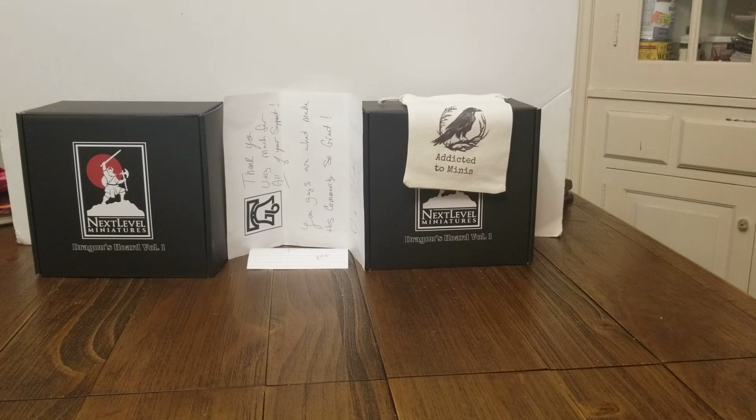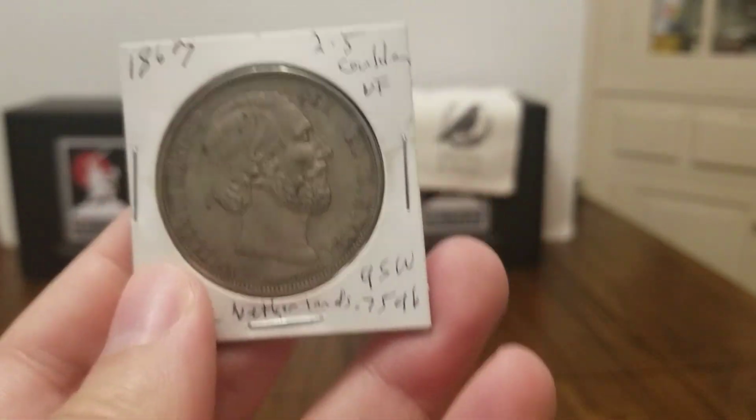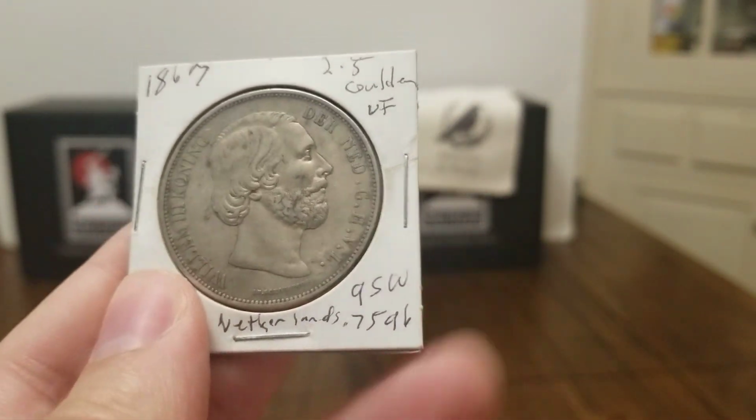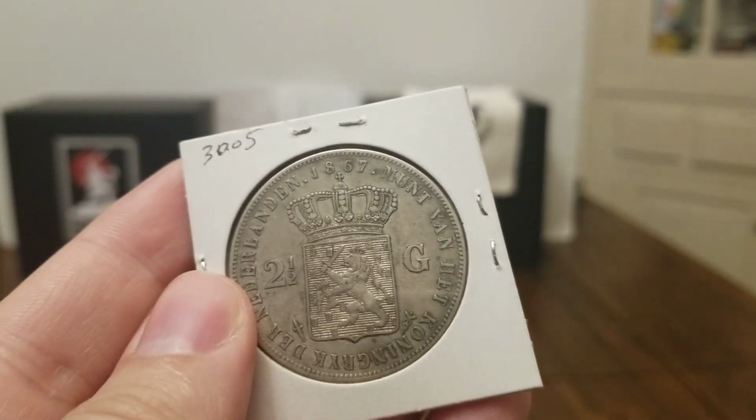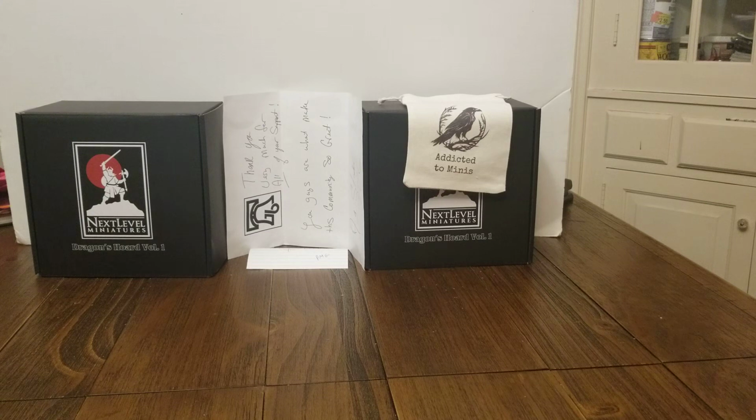Okay, I'm pausing it, and we're going to get everything together. This is the Netherlands, guys. The biggest coin they got is a 2.5 gulden. So that's not going to help us a lot, right? Two of those is five, so I'd have to have a lot of that. So, yeah. Wish me luck. We're going to see if we can get this one.